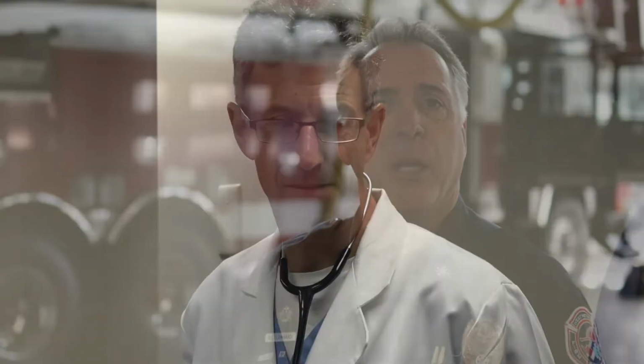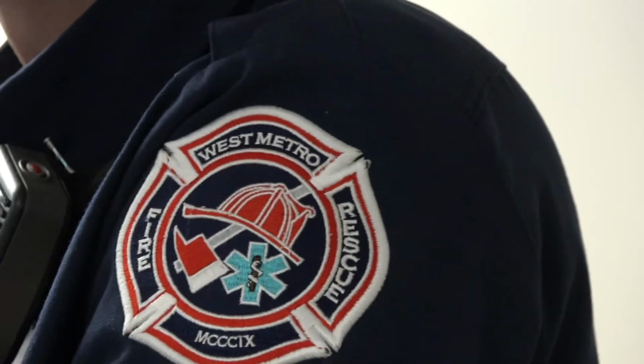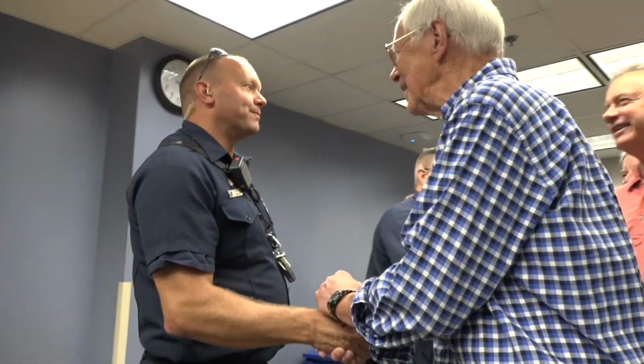As a fire district, we often work with other agencies, both fire and law enforcement, and we work with doctors, nurses, and staff at area hospitals. While our recruits learn about teamwork in the academy, in practice, we know that good relationships with teams outside of West Metro help us respond more quickly and save lives.